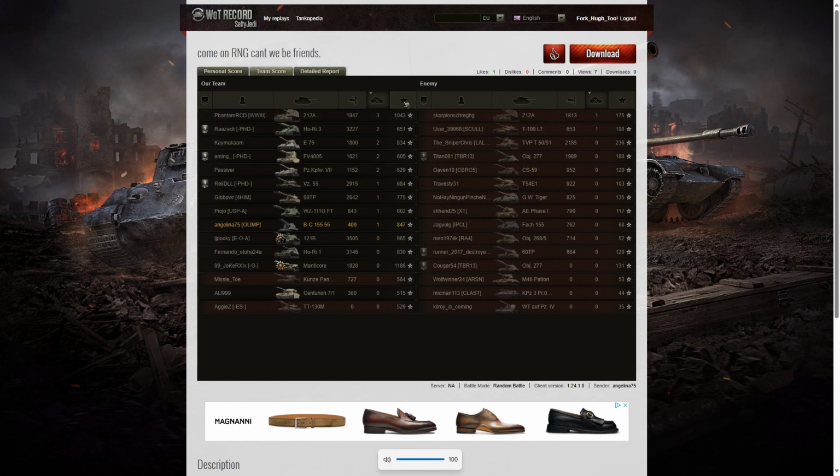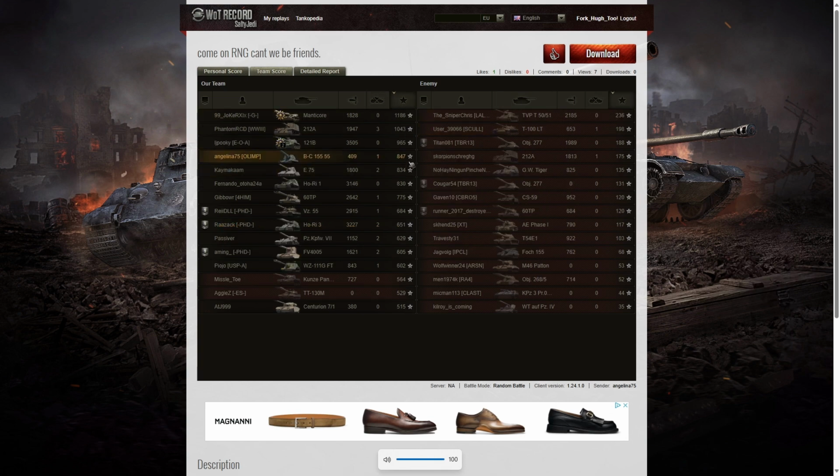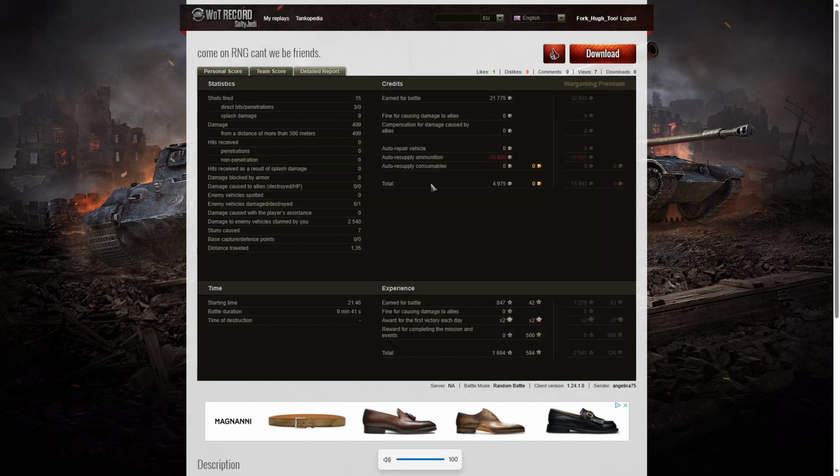And when it came to base XP, Angelina's a little higher near the top, because the top scorer was the Manticore, 1,186, and he got a patrol duty. 1,043 went to the 212A, he was doing well, and 965 went to the 121B, who got the highest damage. And Angelina is in 4th place with 847, so she did do well when it came to base XP, because the teammates were shooting the enemy tanks that she was stunning.